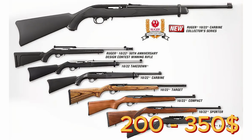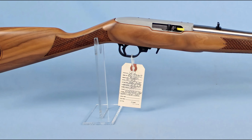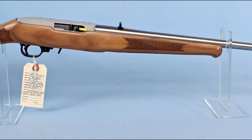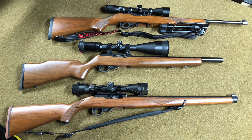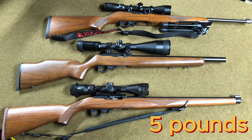It's a steal at $250 to $350. The .22 LR is the ultimate survival round: cheap, light, and abundant, ideal for small game or discreet defense. At 5 pounds, it's a lightweight legend.